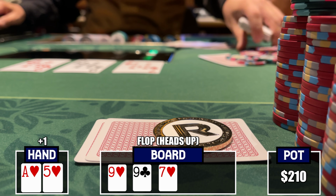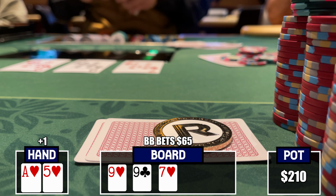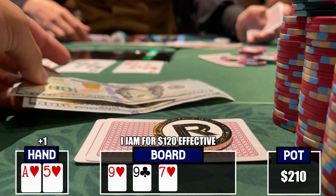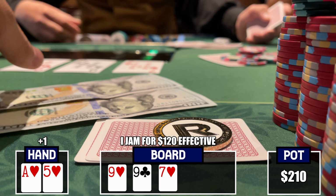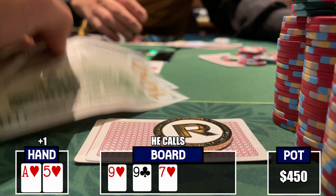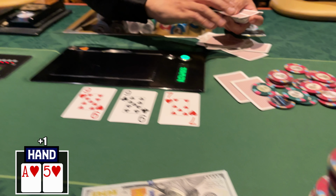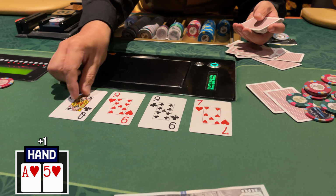The big blind throws out a bet of $65 and really not a whole lot behind here. Not much of a decision, so I rip it all in. It's $120 effective total. And he makes the call for 55 more. We're off to a run out 3 ways, all in, no more action.